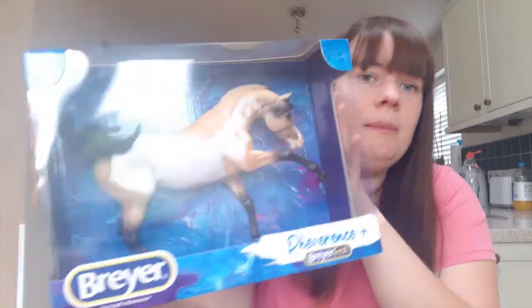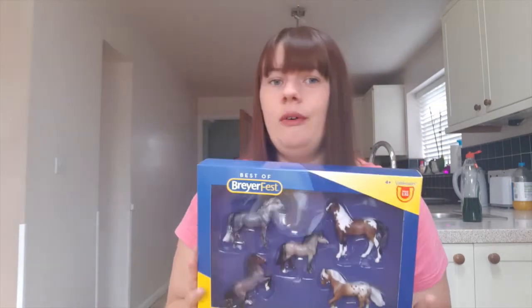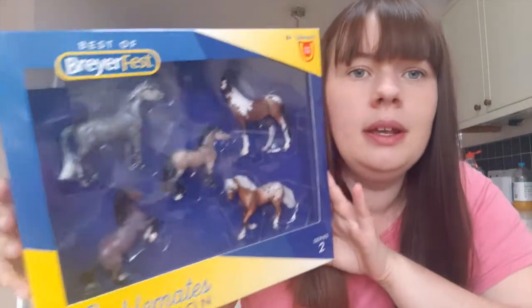They've gone for this kind of blue colour for his box, and again, I think they did a really good job with the art design on boxes this year. Okay, so we'll do the last of the store models before I go into my special runs.